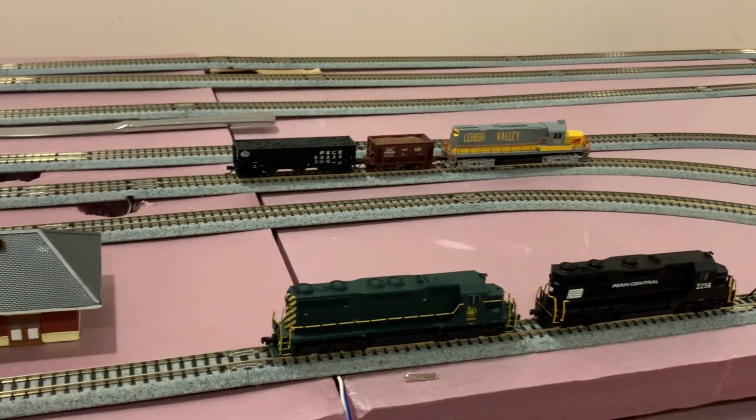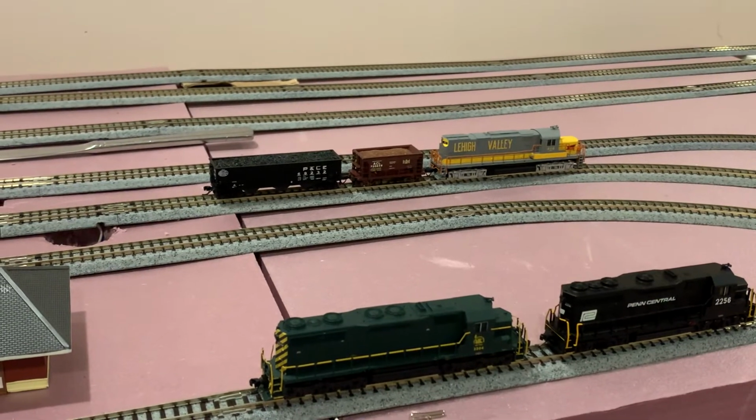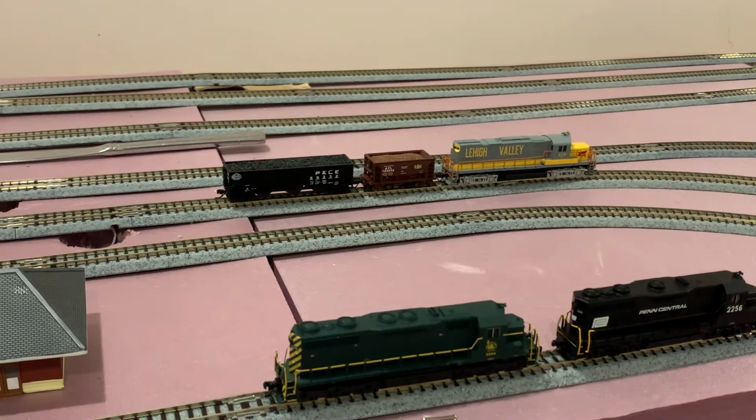Anyway, you get the point. And then my DCC line, I do have, like I said, half of it hooked up. Of course, that's Lehigh Valley Alco 420, which is one of my favorite engines of all time.